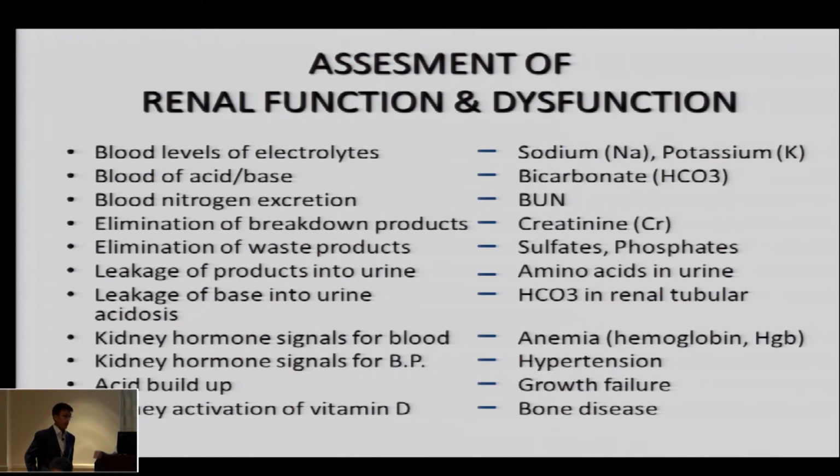So this is a more in-depth list of what we mean as physicians when we say we're looking at renal function. What are the things that we're looking at? Looking at levels of electrolytes, specifically the sodium and potassium levels, because your kidney filters those electrolytes. We already mentioned the level of acid base in the blood by looking at the bicarbonate.